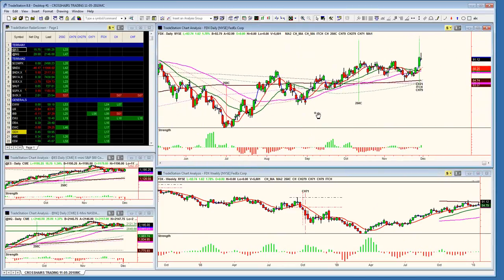All right, those are the ones that we've been looking at, considering the market where it is at support again and bouncing off that support, and adding two new ones, GTI and FedEx.